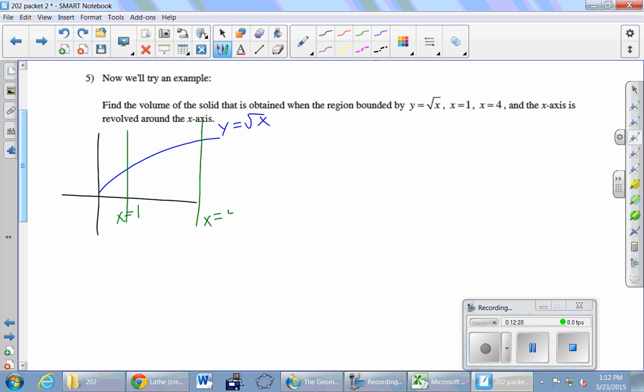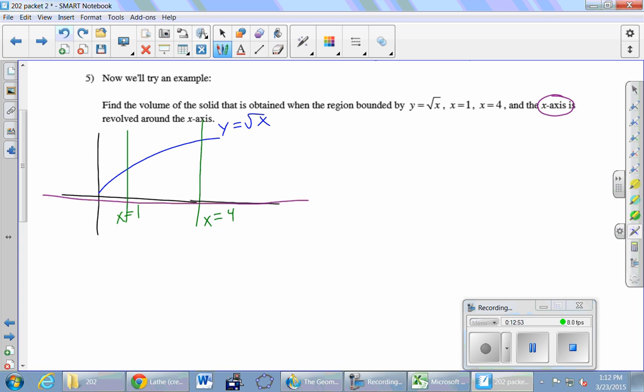All right, we're getting close. We still don't have a region completely filled in yet. And then what's the last line in this region, the last defining boundary? It's the x-axis itself. And so now between all 4 of those things is a well-defined enclosed space. Can we see it? I'll shade it in and then it'll disappear. It's here. That's the space that we're talking about.